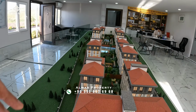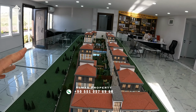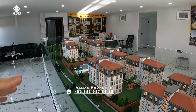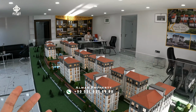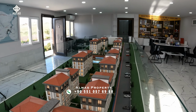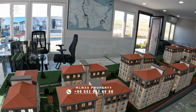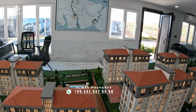So here we have 17,000 square meters as the total land of the project. We have 11 blocks. As you can see, the highest building in this property is only 5 floors, so you don't have high tower buildings. We don't have a lot of properties, almost 200 to 250 in this project. The apartment types are two bedroom and three bedroom, standard apartments and duplex ones, from 102 up to 280-285 square meters.